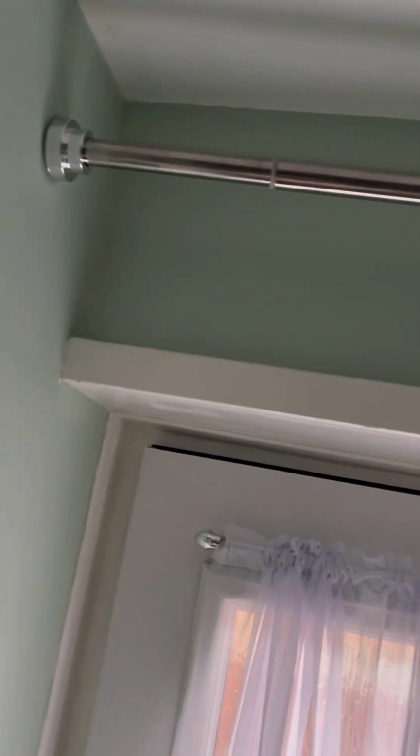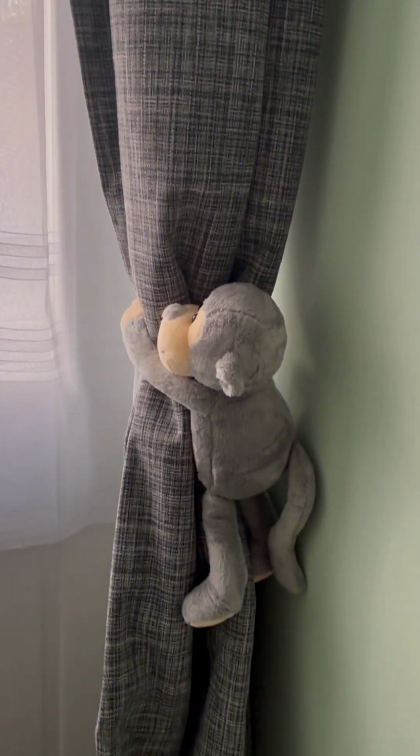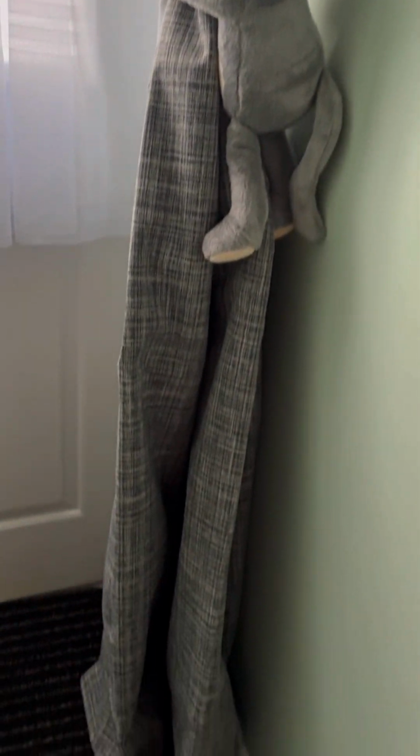It's very nice, isn't it? It's a bit long, but it doesn't matter. And then these are my curtains. And that rod is just like a rod you put in your shower, but you don't have to do any screwing or drilling.